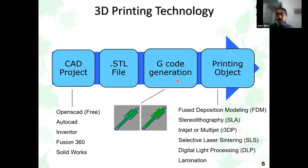This is called additive manufacturing. You print the object layer by layer using G-code generation. From the G-code generation, there are many software packages that usually come with the printer. Each printer has its own proprietary slicer. The slicer is the software that will do this. And finally, you send this to the printer, and you have many different techniques.